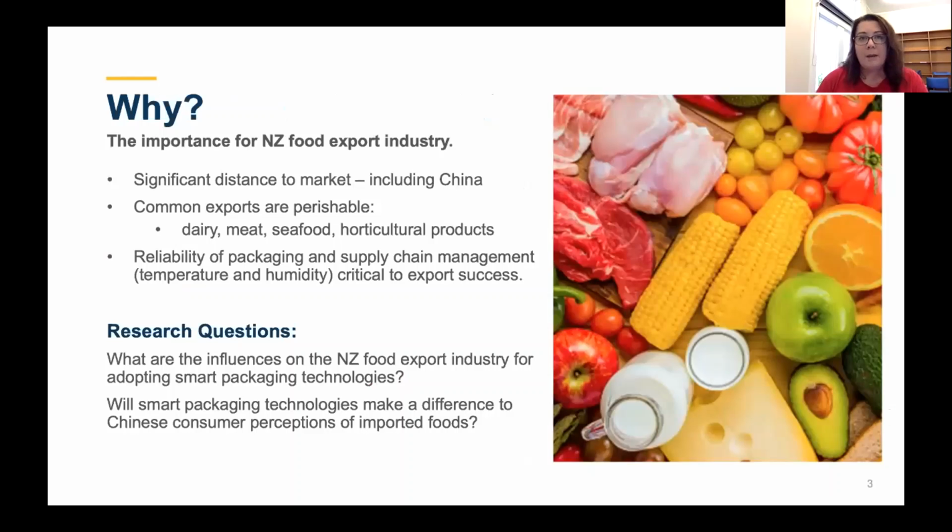So why could smart packaging be a good fit for New Zealand food exports? There are a couple of pretty important reasons. The first is that New Zealand is a significant distance to our key markets in Asia, North America, and Europe. And the second is that our common exports are often perishable products like dairy, meat, seafood, and horticulture products. The reliability of packaging and supply chain management around temperature and humidity are critical for export success.